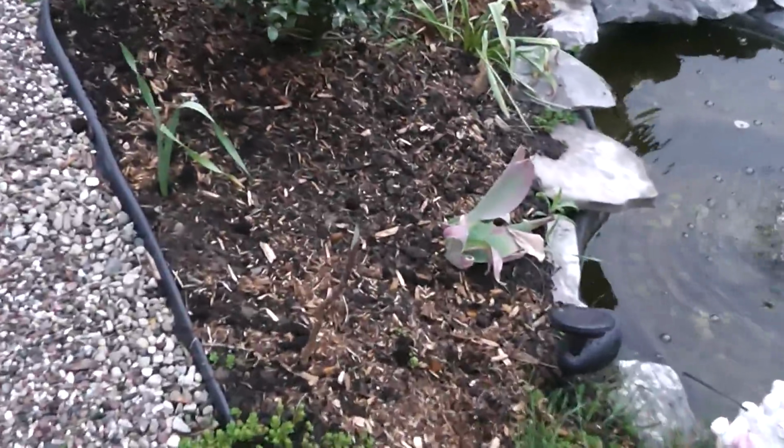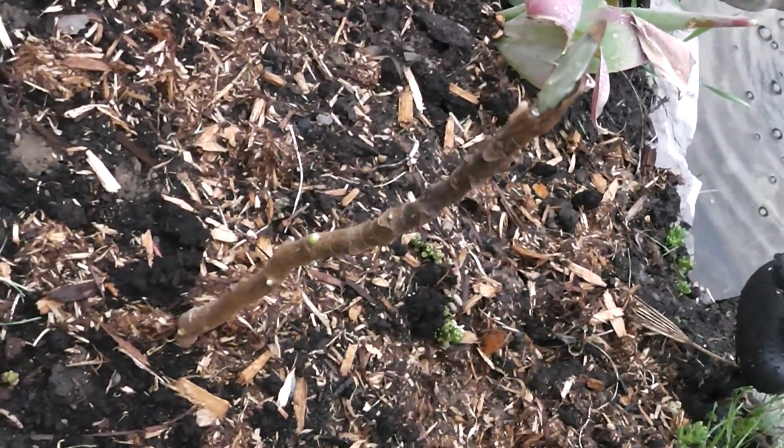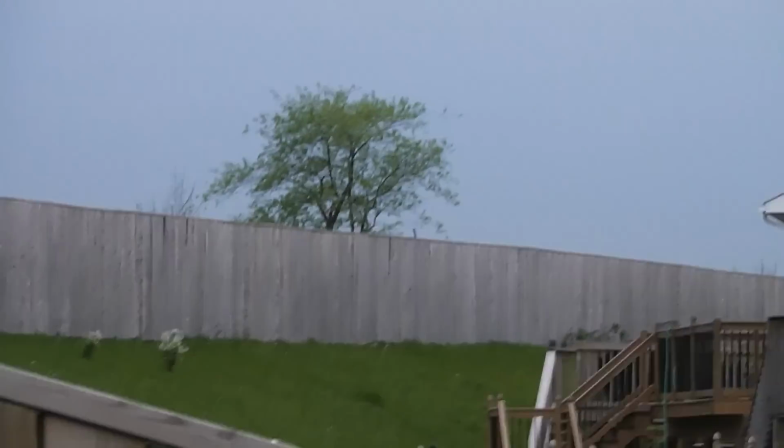And here's my Magnolia ashei, big leaf magnolia. It's just starting to open up and getting some buds on it. Our native trees now are pretty much, I'd say 75% leafed out, so everything's looking nice and green now. My bamboo canes are just starting to come out.